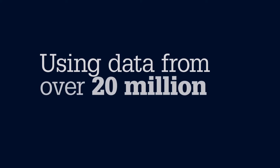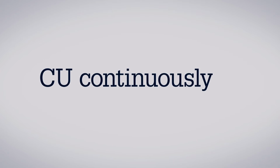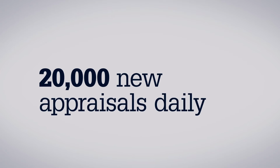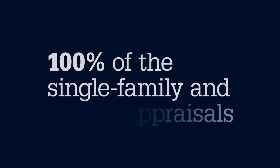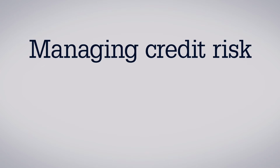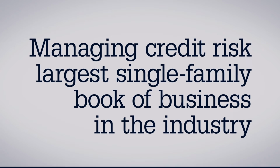Using data from over 20 million electronic appraisal records today, CU continuously evolves, receiving 20,000 new appraisals daily. Today, CU uses this data to evaluate 100% of the single-family and condo appraisals delivered to Fannie Mae. Let's take a look at some of the features that make Collateral Underwriter a key tool in managing the credit risk on the largest single-family book of business in the industry.